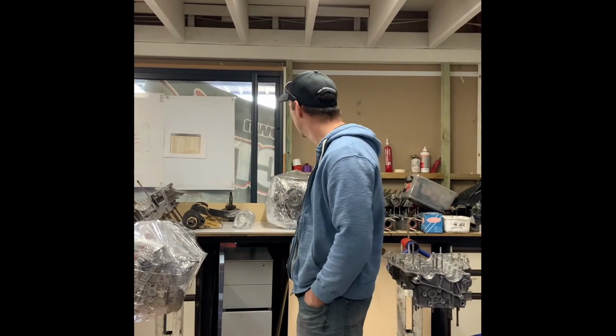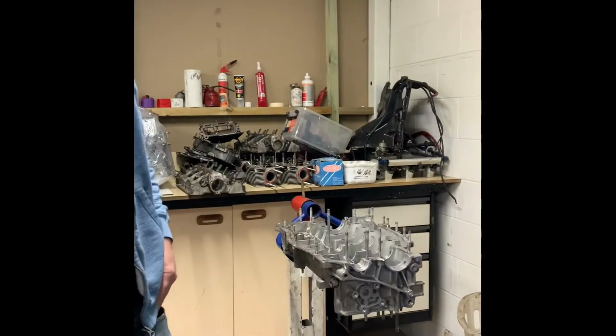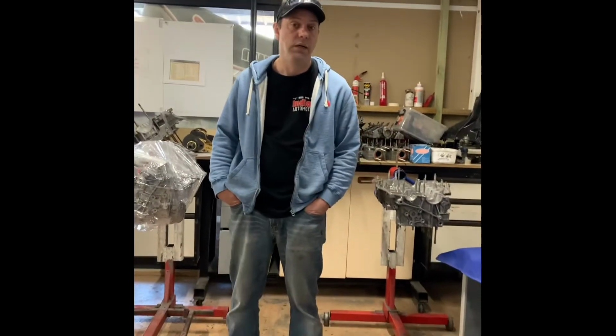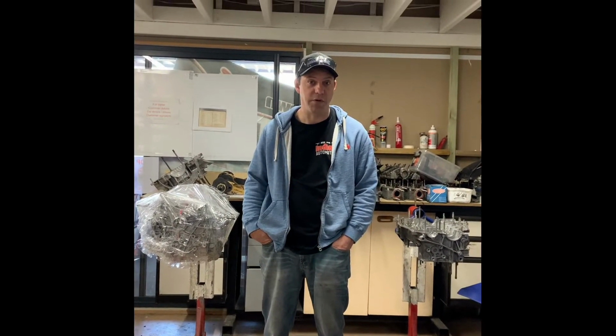And another 3.2 Porsche engine, which we've stripped down. As you can see, it's still in stripped down format, needs to go away to the machine shop and be cleaned, checked for sizing, and reconditioned. That's just some of the projects that we have on in the engine building room today.